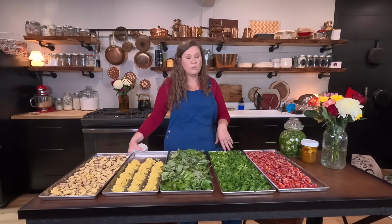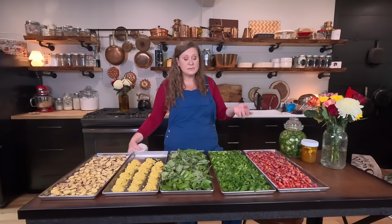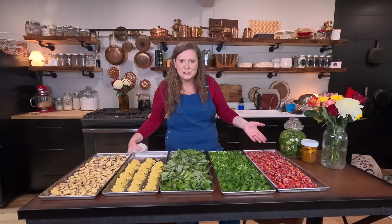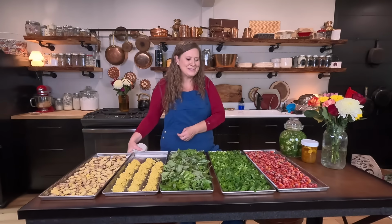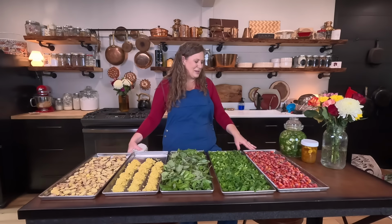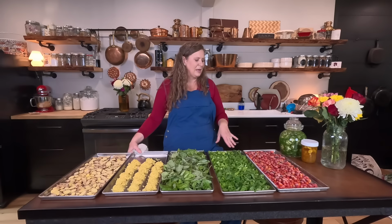So these are just wild roses. We don't grow any roses for hips. We don't have anything planted intentionally out there. This is just a way that Alaska provides vitamin C throughout the year for its people. So I think it's just such a beautiful, natural, organic way of doing things.